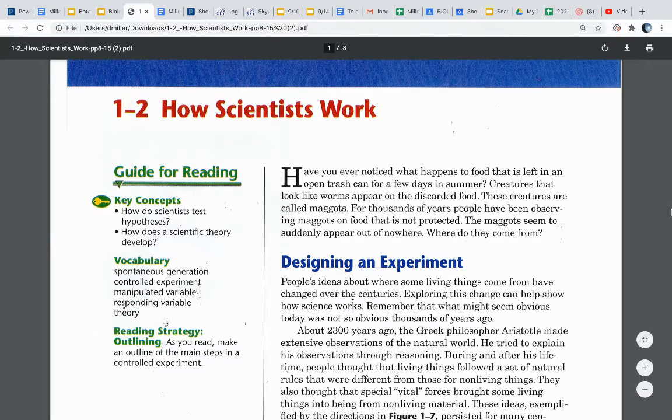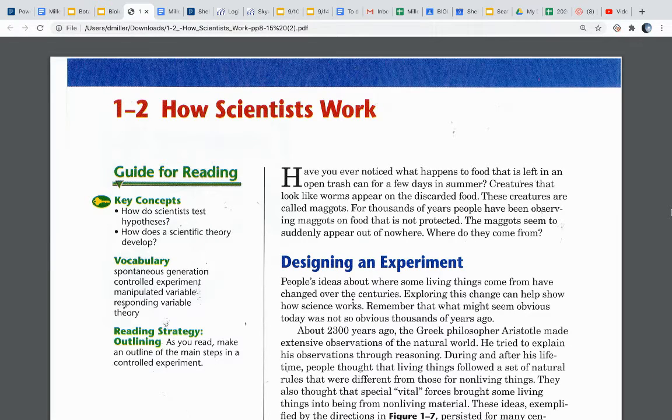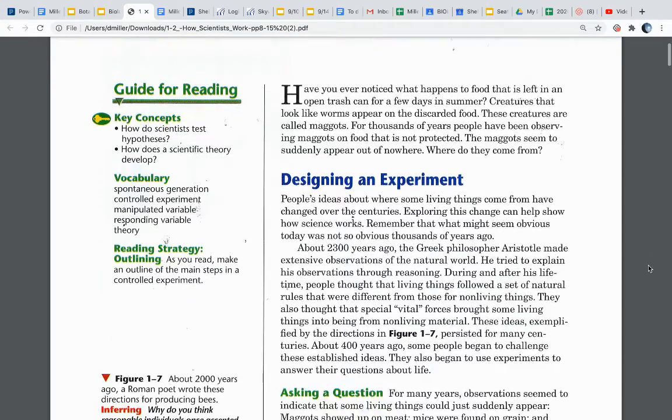How scientists work. Have you ever noticed what happens to food that is left in an open trash can for a few days in summer? Creatures that look like worms appear on the discarded food. These creatures are called maggots. For thousands of years, people have been observing maggots on food that is not protected. The maggots seem to suddenly appear out of nowhere. Where do they come from?